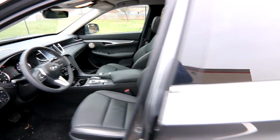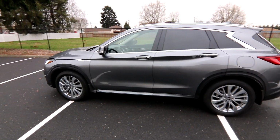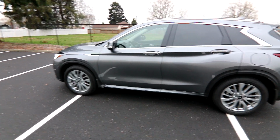The QX50 is a compact luxury crossover vehicle. Front wheel drive is standard, intelligent all-wheel drive is optional. This has the optional intelligent all-wheel drive system. Also, here's the different design of alloy wheels for 2023.